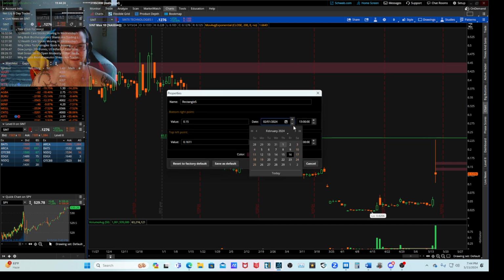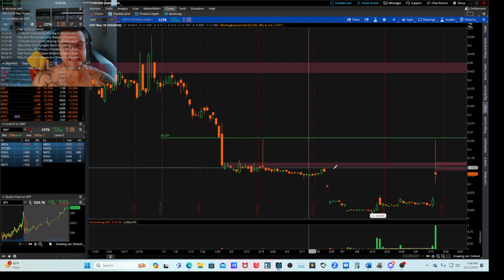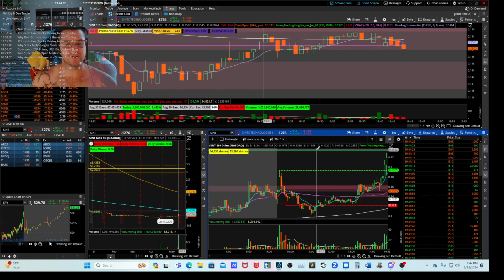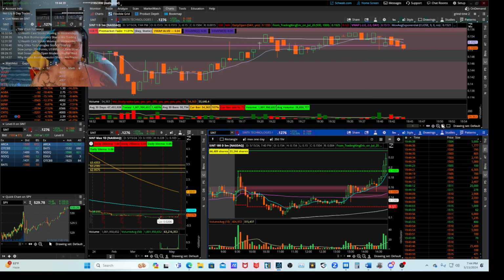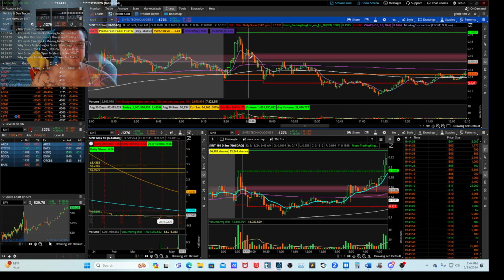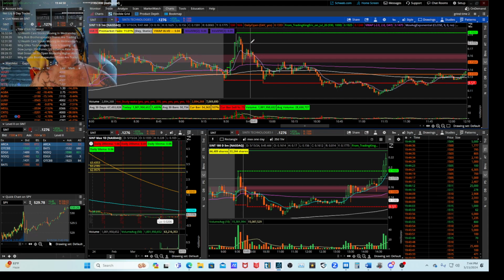Throw this out right here. Okay, so this level was key. Inside of this, okay, for SINT, before I go to FFIE, I'm already focused on this one. SINT, this was a great breakdown zone right here on the 1. Right here, so this is where it broke down and then it tried to reclaim and then failed. So before, I did have this little red zone. I normally make them white, but between FFIE and a couple of the runners, I was really focused on FFIE.